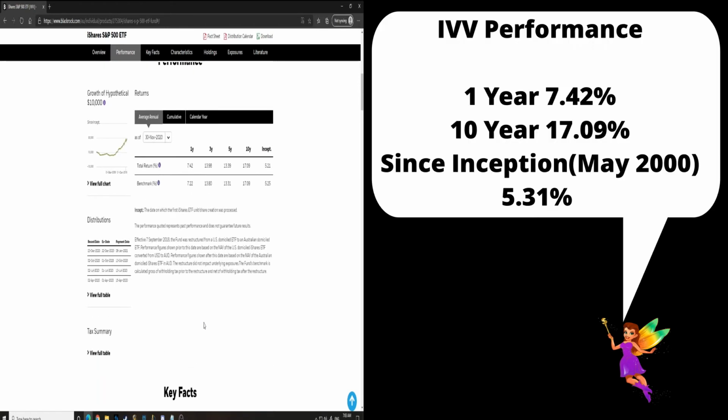And looking at some of the performance, we can see over the past year it has returned 7.42%. Over the past 10 years it has returned around 17%. And since its inception it has returned an average of 5.21%, which, keep in mind, between the years 2000 and around 2011, the S&P 500 was pretty flat in performance, so the majority of its performance has come in the last 10 years or so.